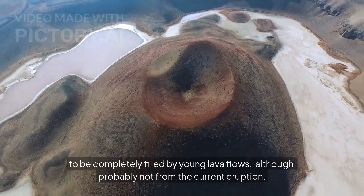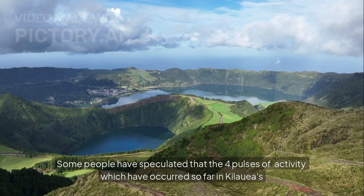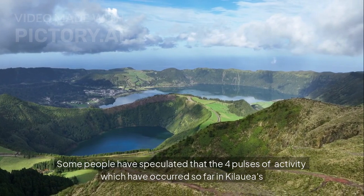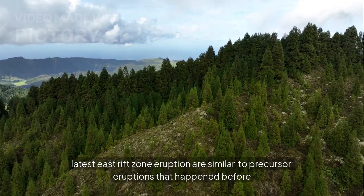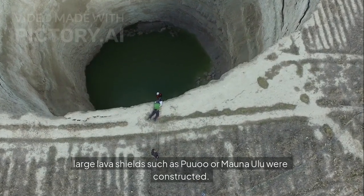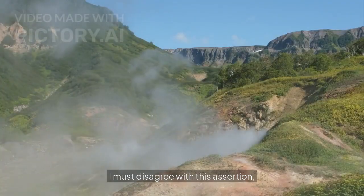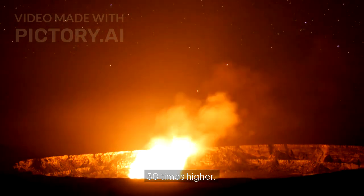Some people have speculated that the 4 pulses of activity which have occurred so far in Kilauea's latest East Rift Zone eruption are similar to precursor eruptions that happened before large lava shields such as Pu'uo or Mauna Ulu were constructed. I must disagree with this assertion, as those eruptions involved both much longer fissures and an eruptive rate at least 10 to 50 times higher.